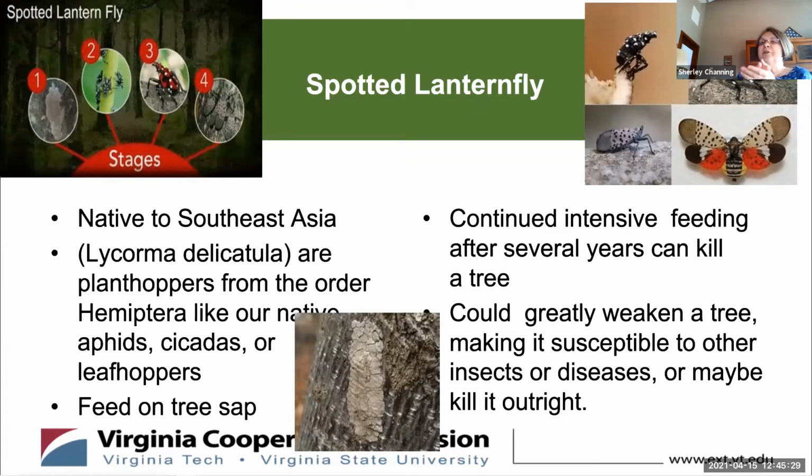After several years of intensive feeding, they can actually kill a tree. They can even weaken a tree, not kill it, but just weaken it so that other insects can get in the tree or diseases can get in the tree and kill it. And the thing that concerns us is there's no natural enemies for this lanternfly, this spotted lanternfly. And if you look at the stages, they're actually beautiful bugs.